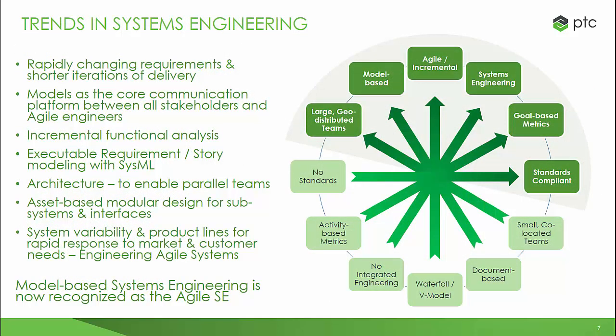And then in systems engineering specifically, we're seeing some new trends. So we're seeing more rapidly changing requirements and shorter iterations of delivery. We're seeing models as the core of communication between all stakeholders. Incremental functional analysis, executable requirements with SysML, architecture to enable parallel teams to work on separate subsystems, and also the need for asset-based modular design of subsystems and their interfaces and system variability.